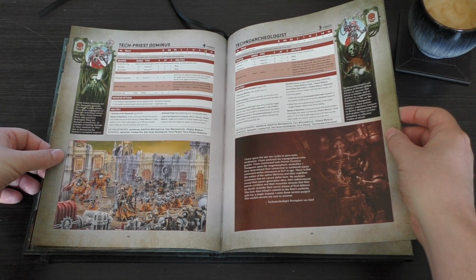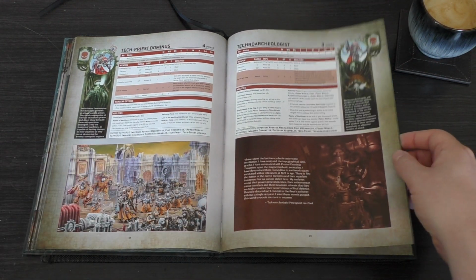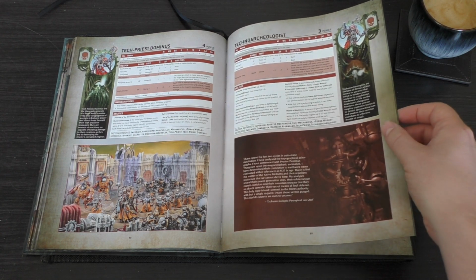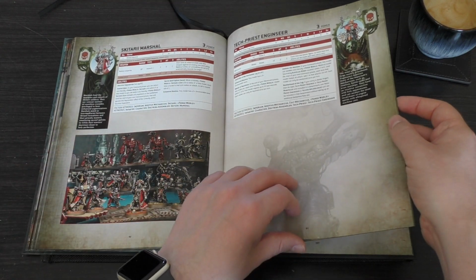You've got the Tech Priest Dominus, and then the Techno Archaeologist. The Techno Archaeologist model was actually first debuted in, I think, Blackstone Fortress. I think it was Escalation. I may have to get that for that model. You've got a Skitarii Marshal and a Tech Priest Enginseer.